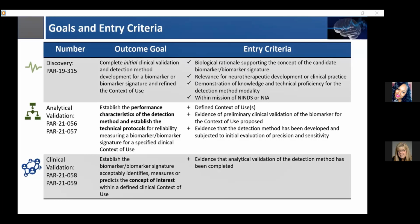And the entry criteria for this include biological rationale supporting the concept of a candidate biomarker or signature, the relevance for neurotherapeutic development or clinical practice, and demonstration of knowledge and technical proficiency for the detection method. All of these things are fairly standard. And of course, this needs to be within the mission of NINDS. And NIA is also signed on to this PAR, but not the others. So within the mission of either of those is appropriate for discovery.